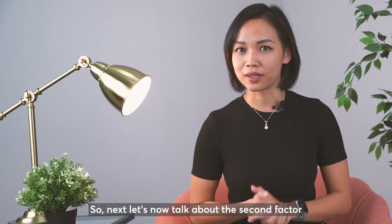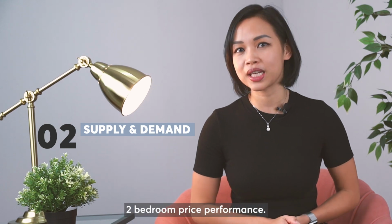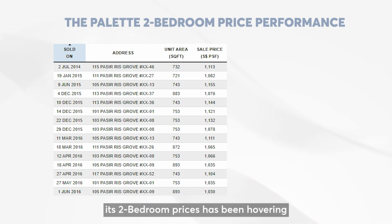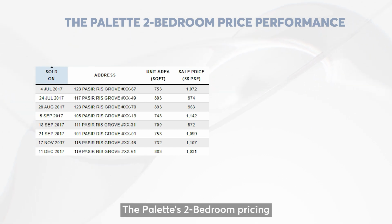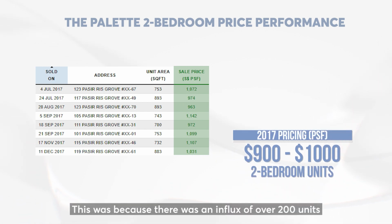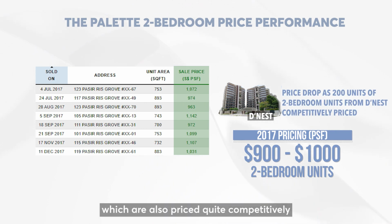So next, let's talk about the second factor, which is the supply and demand surrounding the Palette, and how this has affected Palette's 2-bedroom price performance. Since the Palette TOP in 2015, its 2-bedroom prices have been hovering between 1,000 to 1,100 PSF. But when Dines TOP in 2017, the Palette's 2-bedroom pricing dropped to the range of 900 to 1,000 PSF. This was because there was an influx of over 200 units of 2-bedroom from Dines, which were also priced quite competitively.